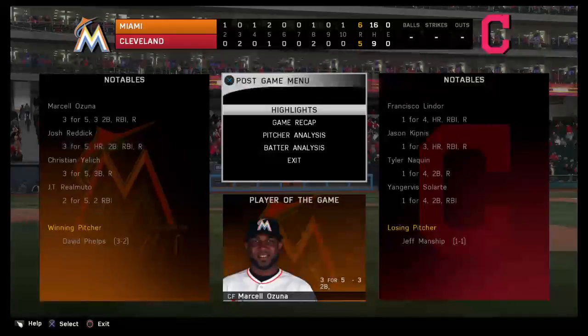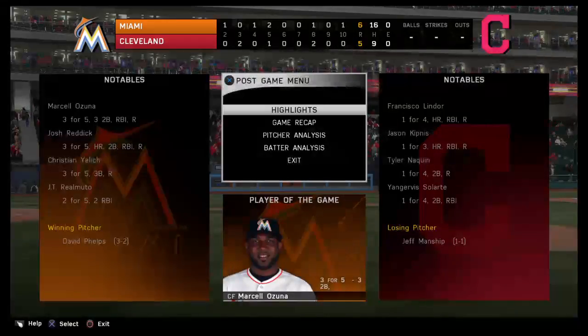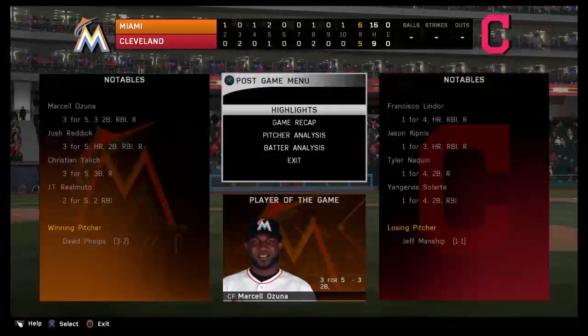The winning pitcher is David Phelps. His record is now 3-2. Credit the save to David Phelps. The loss goes to Jeff Manship. Just his second loss of the season. Time of the ball game, 3 hours and 35 minutes.